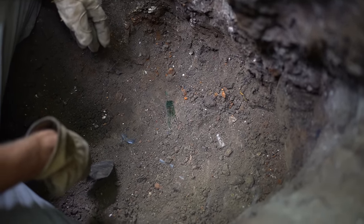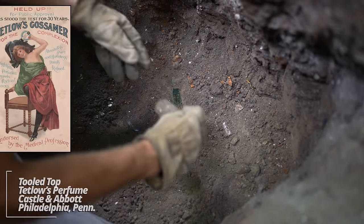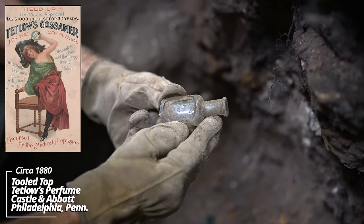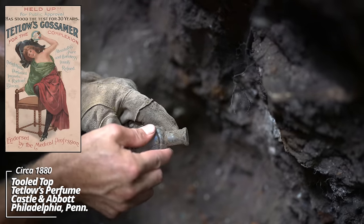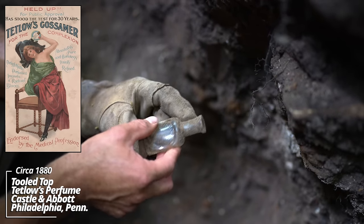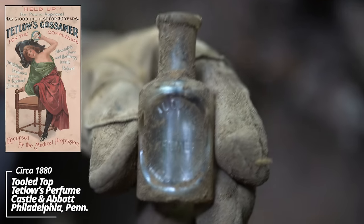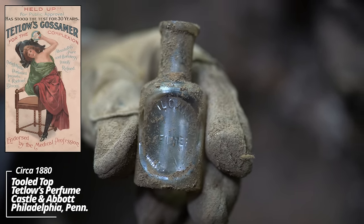I'll go with the cologne first. They always have this little shape to them. What is it? Got a lot of writing on it. Hedetlow and Brothers Perfumers, Philadelphia. Never heard of it. Could have been a cologne or a perfume, I suppose.